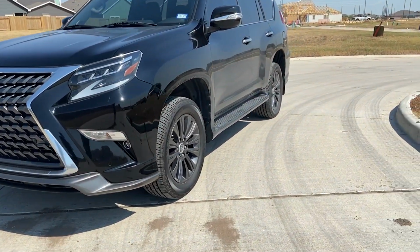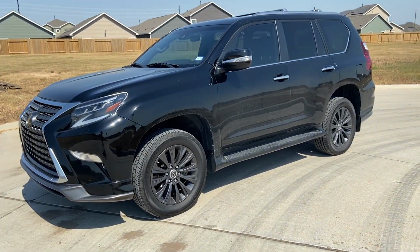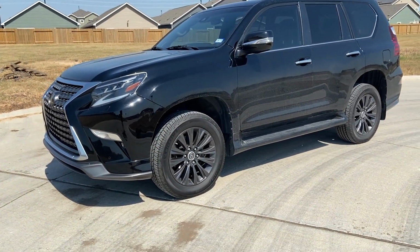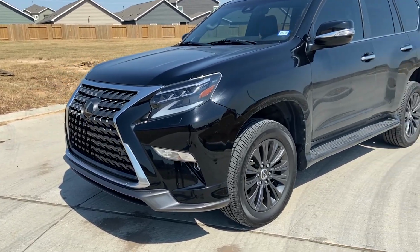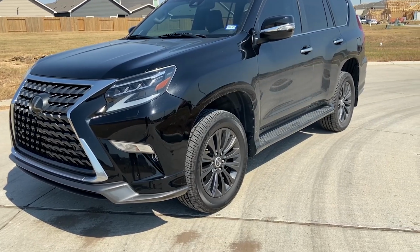So when I got it back home, I didn't actually notice anything wrong with it. I drove it all the way from Dallas to Houston, and it drove fine. I didn't notice any weirdness with the suspension or anything. But it was like the next day when I drove it that I noticed it slightly leaned towards the passenger side. And I looked into it, and sure enough, this is a known problem with this model.